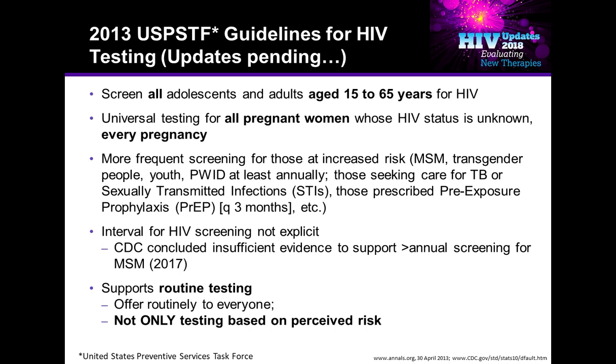These are the guidelines for HIV testing in the U.S. So the recommendation is for everyone between 15 and 65 years of age that they be screened for HIV. For everyone who is pregnant, whose HIV status is not yet known, they must be screened, and they must be screened with every new pregnancy. And then there is more frequent screening than yearly for those at increased risk of HIV.